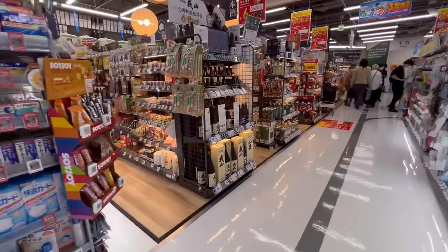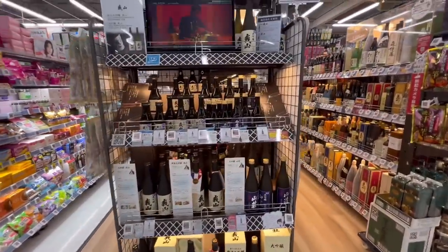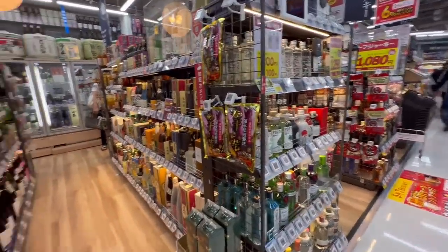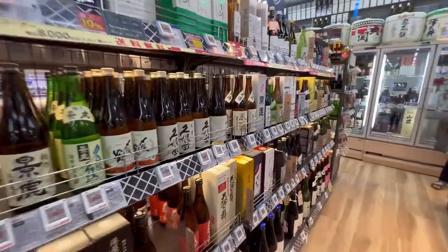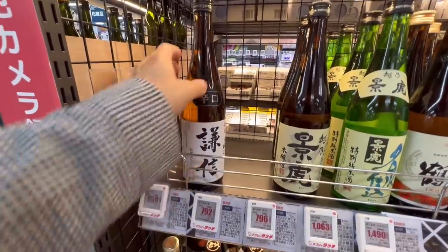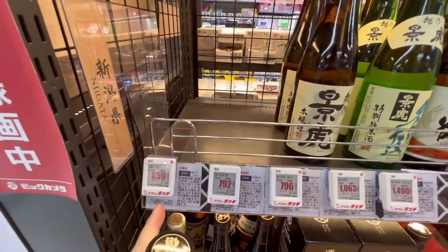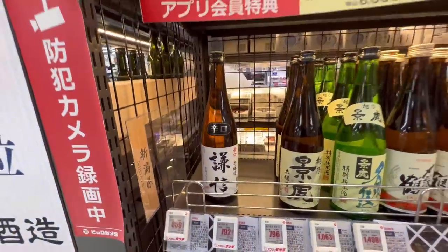Wow, so the sake's moved here. I'm sure this store just did calculations on space and profit margin and just moved stuff, because this was on the first floor. Cool, I'm just going to mess around with sakes. Look at that, something I completely understand. It's karakuchi, so it's spicy. I'm assuming it's sake. Cheapest you can find, $8.50. I'm thinking that's like $6 to $8.